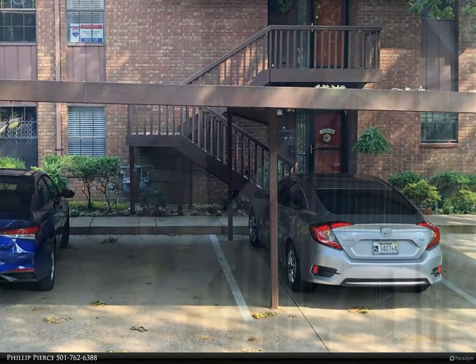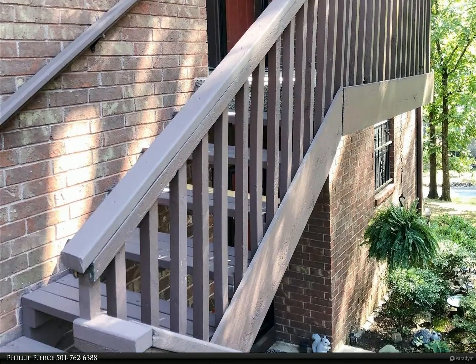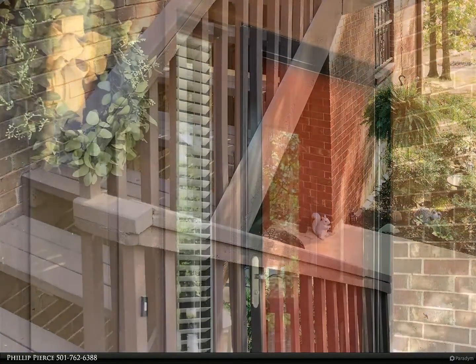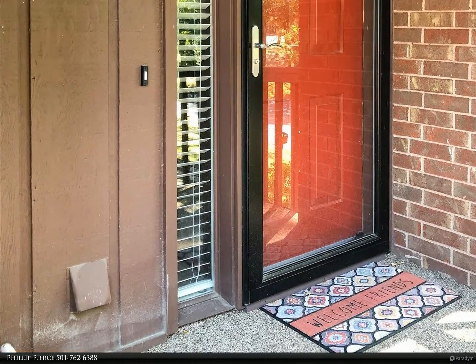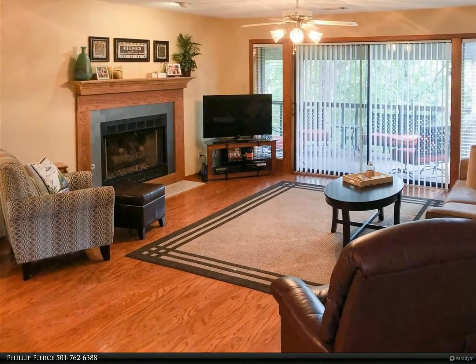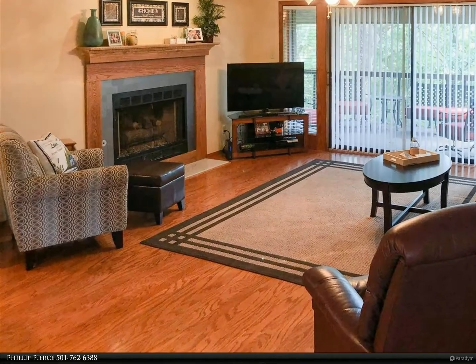Have you been looking for something low maintenance and cozy? Maybe even a vacation home? Well, come check out this condo. An open kitchen/living area with cedar beams, gas fireplace, jetted tub, 3 decks, 3 closets in the master bedroom, and lots of storage.